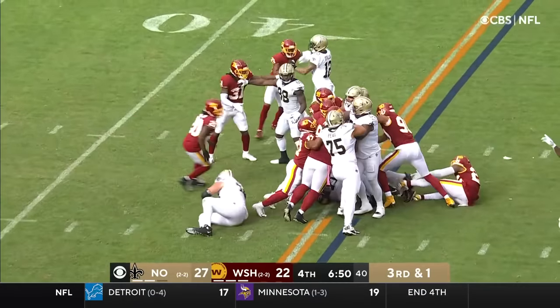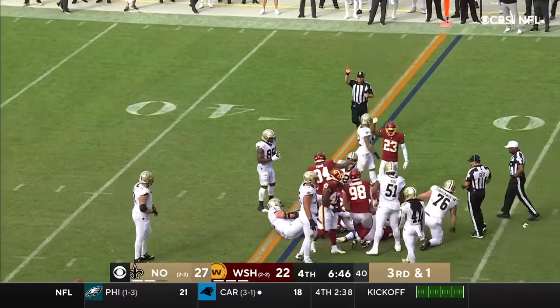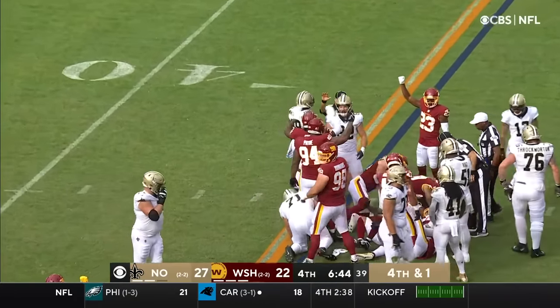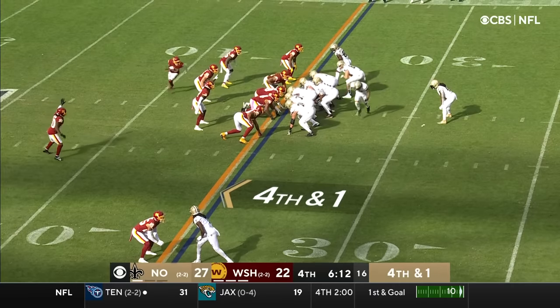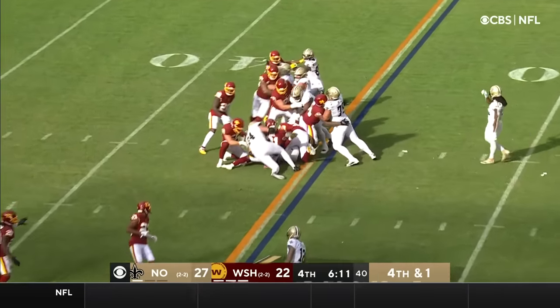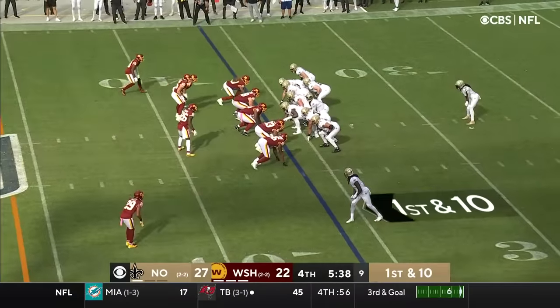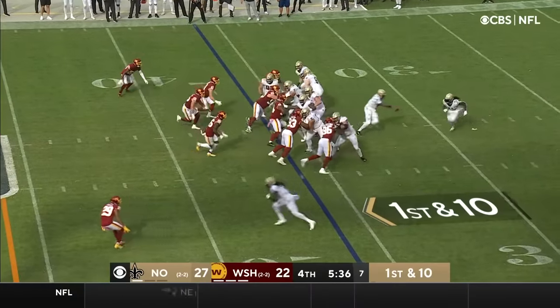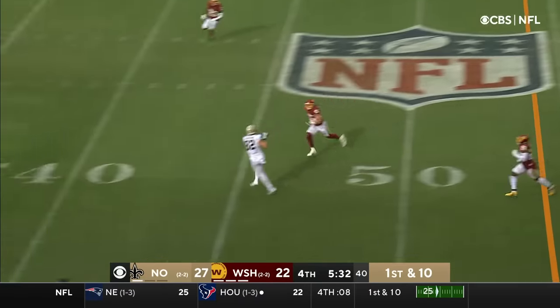Quarterback keeper, Winston needed the 35. Oh, it's going to be really close. Where are the officials going to mark the football? Try to draw him offsides on fourth down. Winston, first down, Saints. Yeah, you got it. Running the ball more than they ever have, trying to protect Jameis Winston. Play action from Jameis, going to sling it.